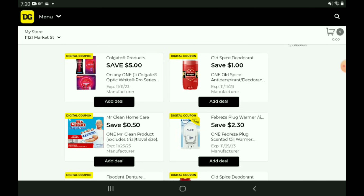There's that $5 off one for our Colgate toothpaste. So these are priced at $7.50. After the coupon, you're paying $2.25. There's another lower value coupon on our Old Spice. So again, I'm going to pass on that one for now.